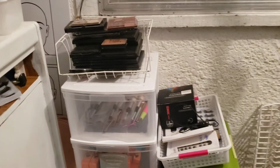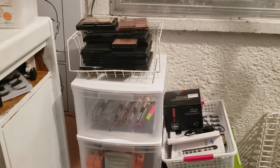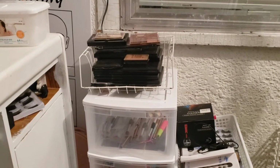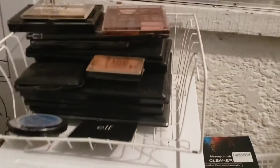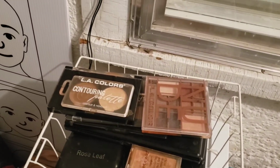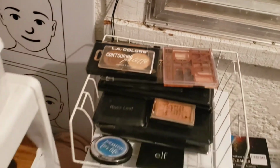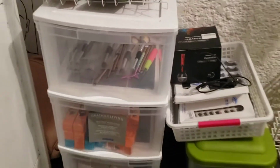Okay, so that's just a miscellaneous shelving unit that I saw in the basement that I've used to hold my eyeshadows, lip palettes. These are all palettes, as well as contouring. But yeah, as I said, these are all palettes, as well as highlighters. Sorry. So I have highlighters and then my mirrors that I use.